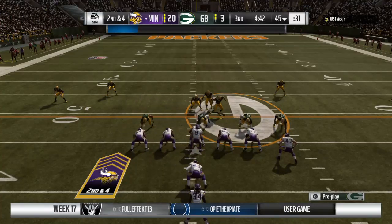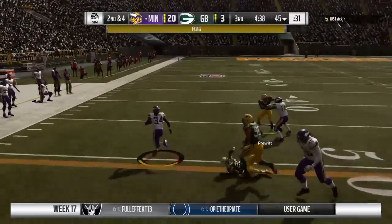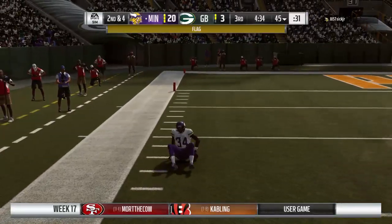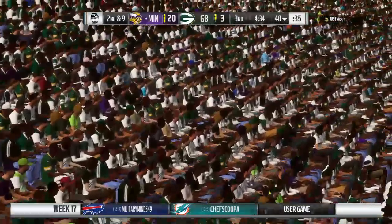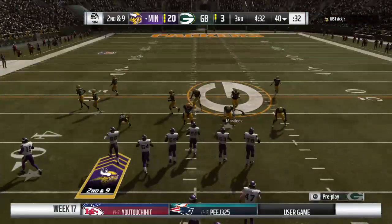Here's the first carry for Alex Collins, finding room inside the 40. There goes Alex Collins. Now, that's one they hate. The ball's got to come all the way back. So that's an explosive play, a really explosive play that gets wiped out, and they have to start over after the penalty.